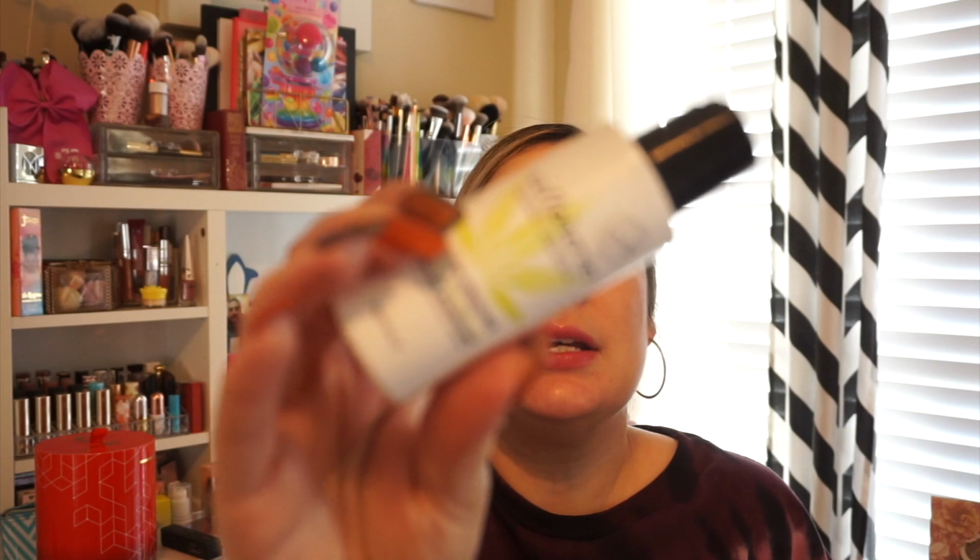It does say that it has CBD, 50 ppm, and hemp seed oil, whatever that means. But we did enjoy this and we would repurchase it. We did see a difference in the texture of our hair and the softness.